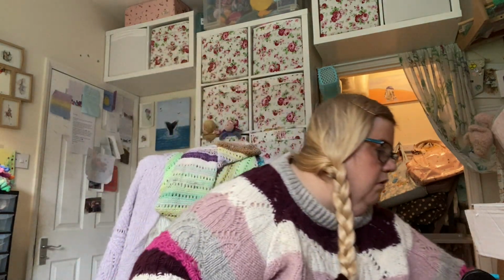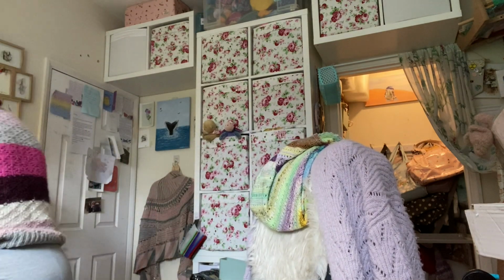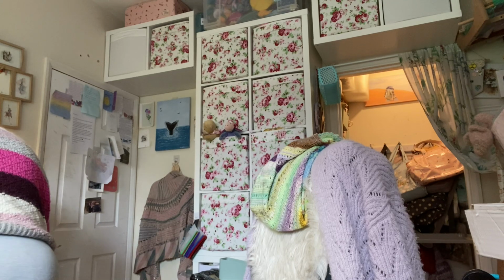And I need to put all the rest of this away. That drawer is getting very full. I'm not sure I'm going to be able to put that many more project bags away. Right, let's pop all this over on there. And then I can sort that out another time. Right. Autumn and crystals, another pair of scissors, various bits and pieces.